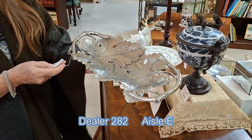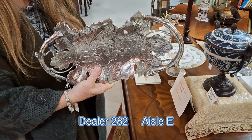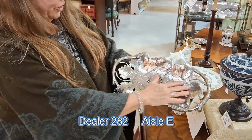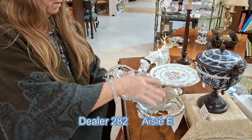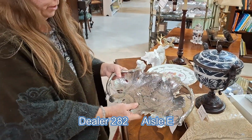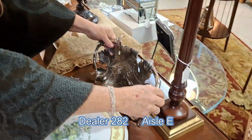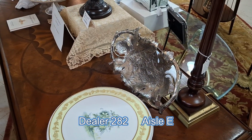Oh, dealer number 282. Pewter leaf tray. $32. Isn't that pretty? Made in Italy. So I'm just in love with the shape of that. I mean, you could use that for so many things. You could just put a little candle in there if you wanted to. You could use that for treats or just set it and use it as kind of like art, like how they have it set up there. That's pretty. Yeah, so that's vendor 282.